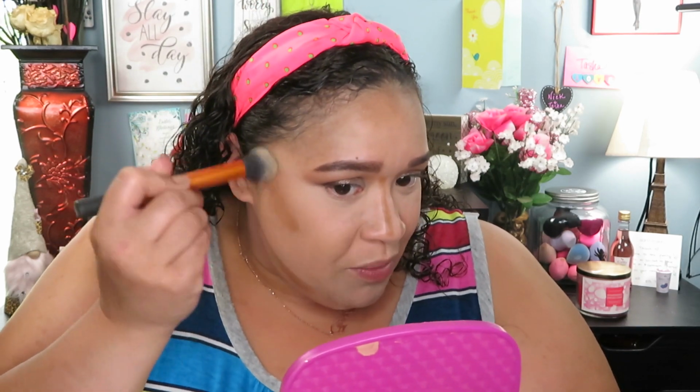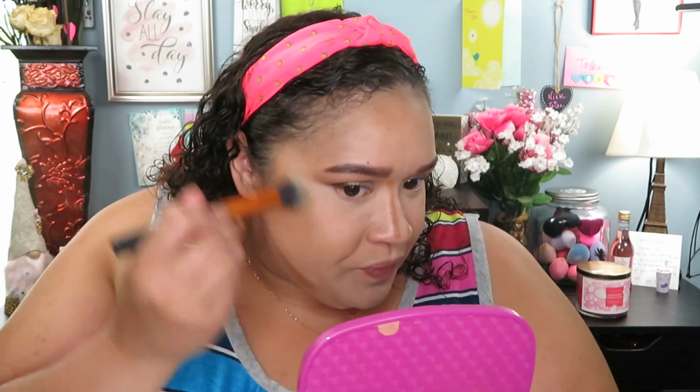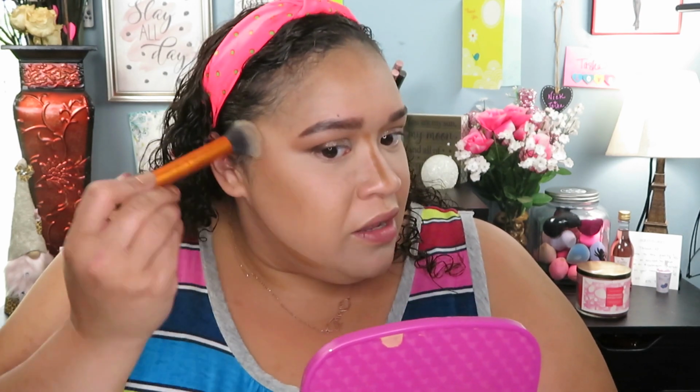But you can use a brush. Like, there's some beautiful brushes you can use. Like this Real Techniques one. I think this is a contour brush or concealer brush. Girl, don't get me lying. The writing has rubbed off. I've had this for so long, but it does a great job. And you just lightly kind of go in there and blend. Don't need to do anything cray-cray.